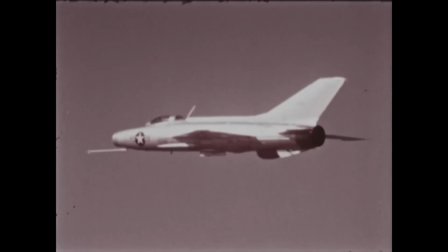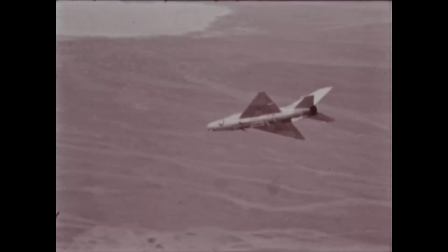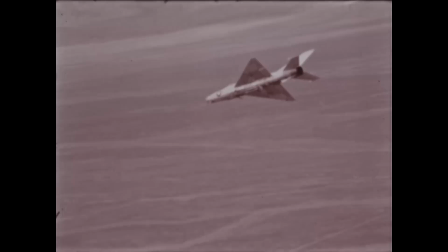This MiG-21F-13 is a rugged, small, highly maneuverable, extremely reliable Mach 2 aircraft. It's capable of high G and low speed flight. We flew it as low as 120 knots in a tactical maneuvering situation. The aircraft has an excellent zoom capability at max power and an impressive turn capability due to its high thrust to weight ratio and low wing loading. The airspeed bleed off in a high G sustained turn is very rapid below 400 knots due to its delta wing planform.